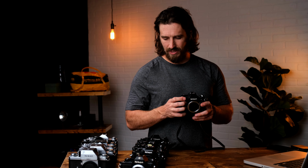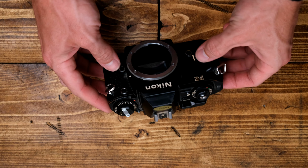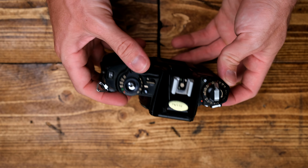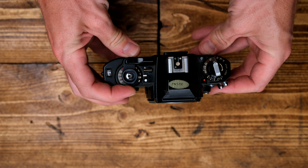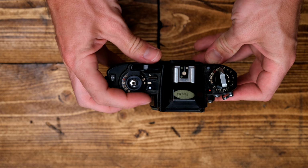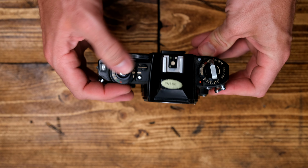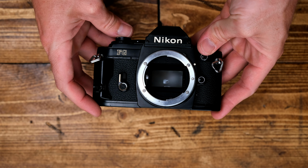What I really like about the dial is it sticks out, so you can move it right there on the front and not be stuck coming up here to adjust it. You can just move it with that front finger. None of these other bodies have that. You have to come up and move it with two fingers, whereas with the FG you can maneuver it with one finger and not have to worry about it, which I really like. And I got it stuck.